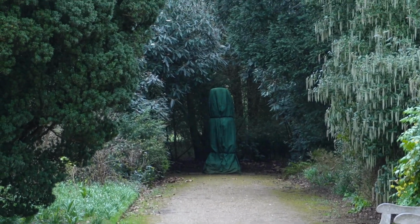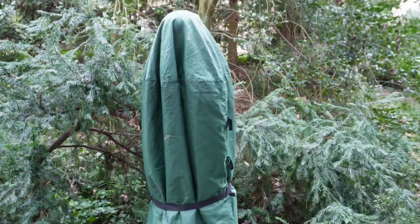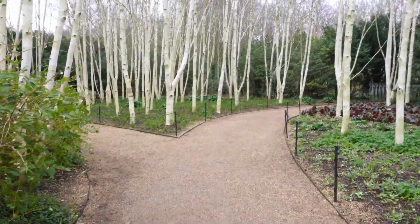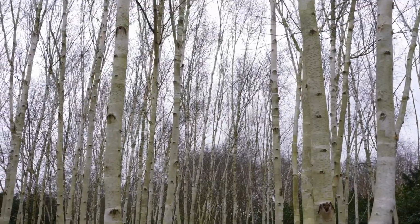So many green ghosties. And they kind of gave me the creeps, to be honest. Ooh, who's under there? One of my favourite parts of the garden was this silver birch grove on the winter walk. It had a magical feeling somehow.